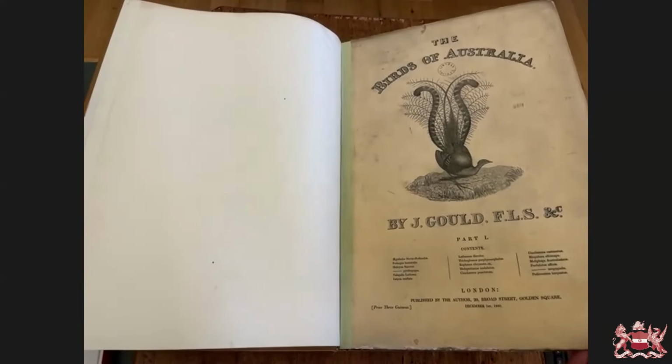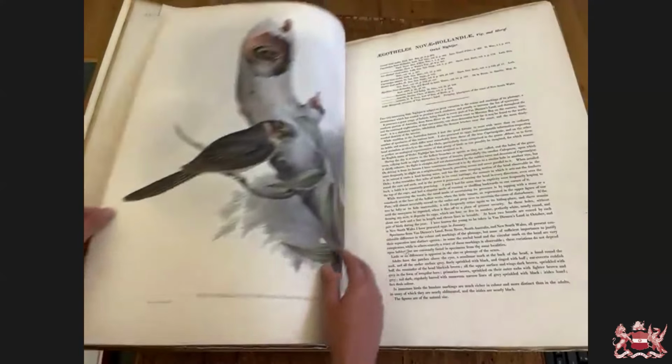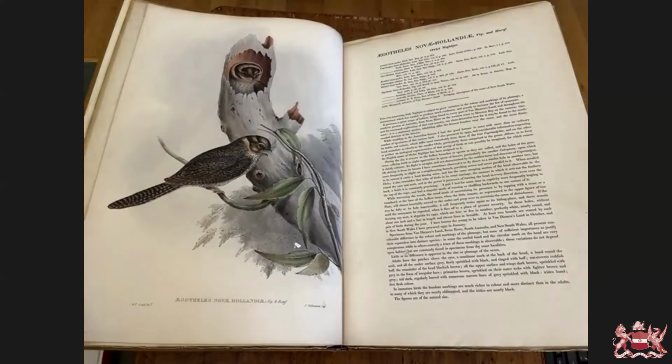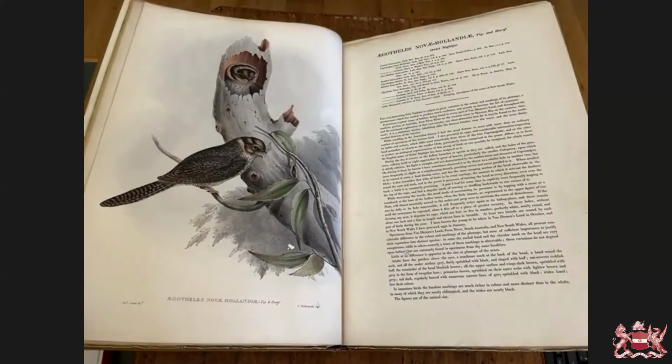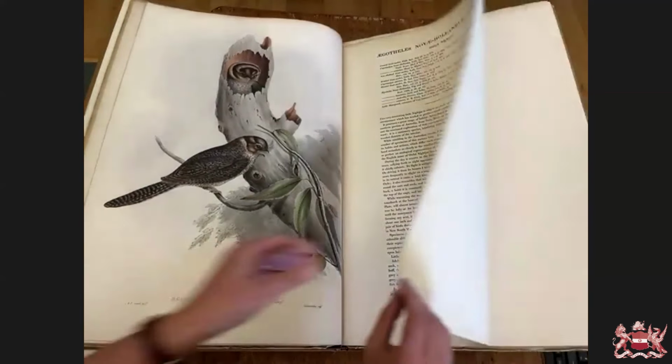So as I say, these have got the original boards. They're beautifully, I suppose, delaminating with age, such is the nature of paper boards. But as you can see, folios again, and we've got a real switch up almost of composition here. As I say, only 84 of the 600 plates in Birds of Australia are credited to Elizabeth.